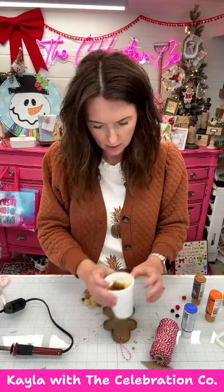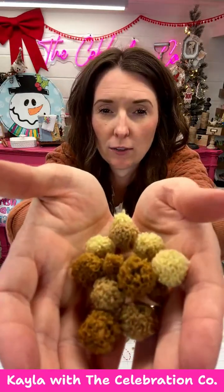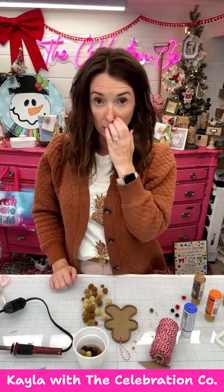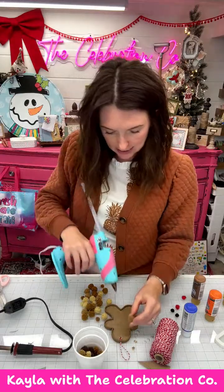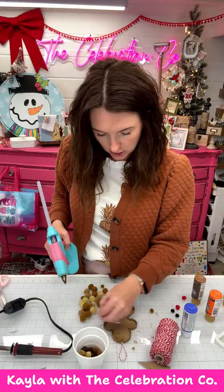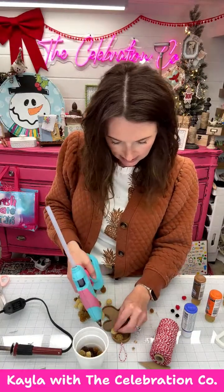Okay. So I have these pom-poms. These originally came from the Dollar Tree, I think. I had 3 different colors. Actually, I've got 4 different colors of this sort of a brown color. And so we are going to fill the entire inside of this with our pom-poms. I've got 2 different sizes. We're just going to add hot glue and then just press the pom-pom in, okay? And you can use different sizes and different colors. You just want to get it in there pretty tight.